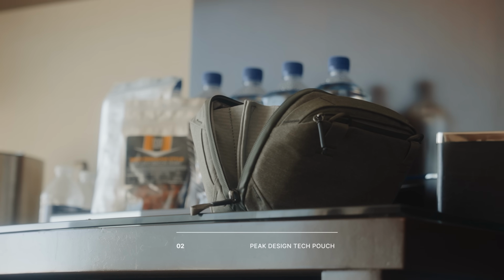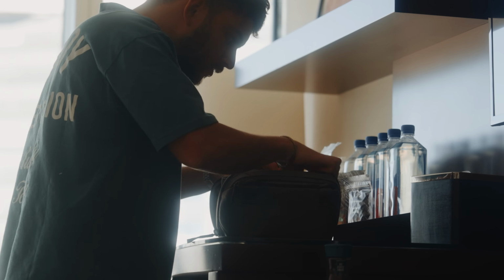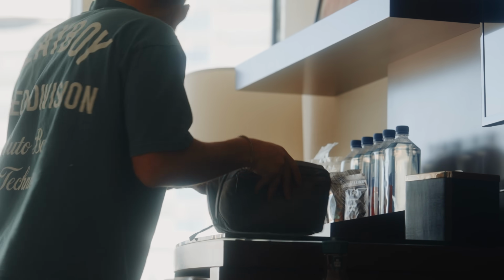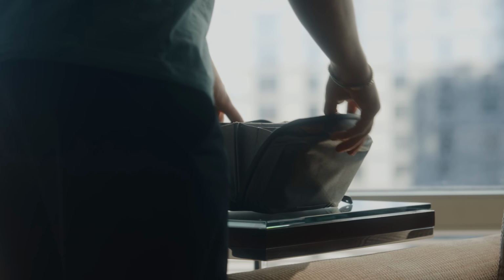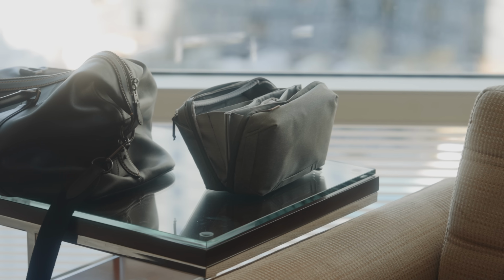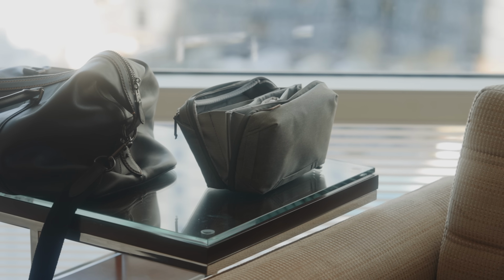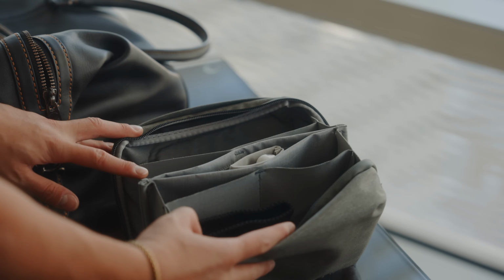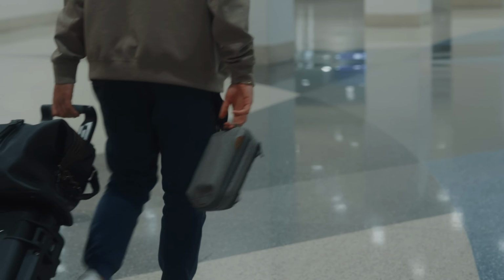The second thing to pack is a proper tech pouch. This technically always ends up being the place where you typically fetch items often. PeakDesign have this bag called the tech pouch. For the little time I've had this, I've used and abused this 2-liter capacity pouch. It has a lot more storage than it portrays. It's easy to carry around because of the strap.